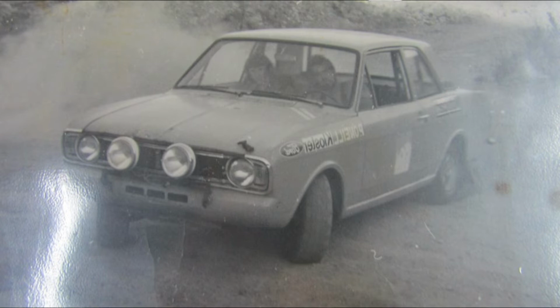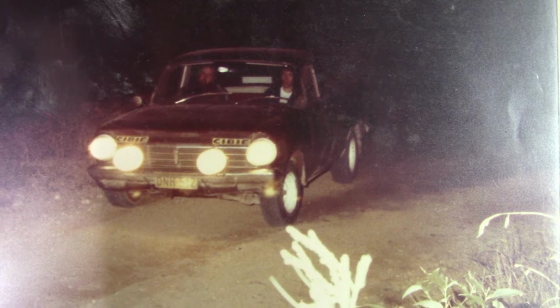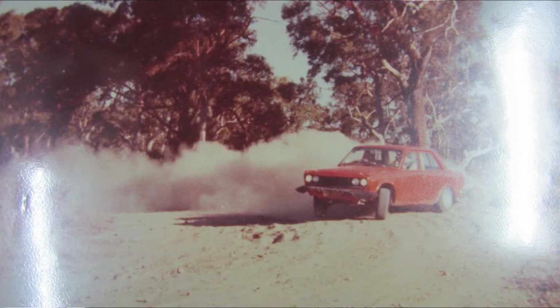Then I bought Murray Finlay's Capri. No, sorry, not his Capri, his twin cam, and ran that in a few events. And then a LA Lancer, a TA22 Celica, an EH ute, which I ran at a couple of events, and then Datsun 1600s.